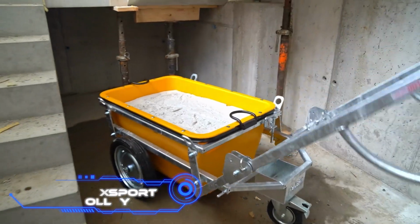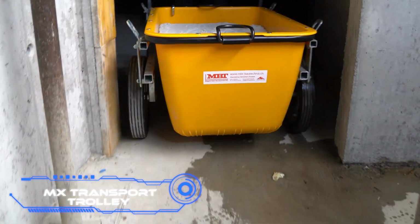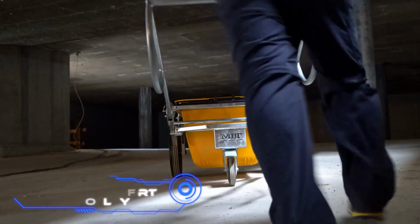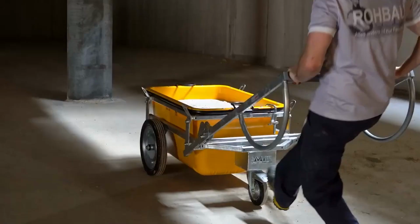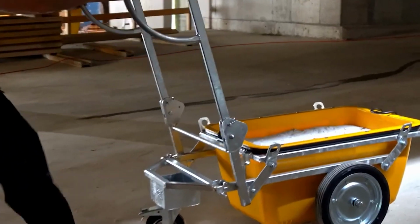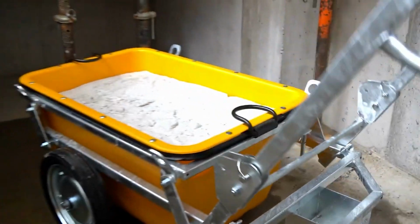MX Transport Trolley. Although it appears straightforward, this Swiss trolley actually makes the job much simpler thanks to its 948-pound load capacity and 53-gallon containers for mortars, bulk materials, and so on. It has a safety hook and a 4-point locking system, is simple to move by crane, and folds flat for storage.